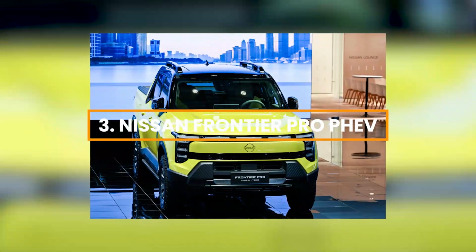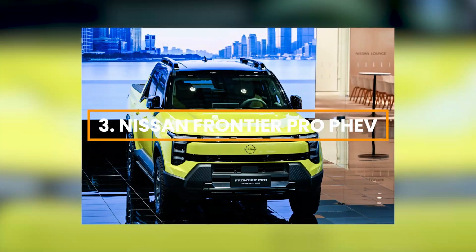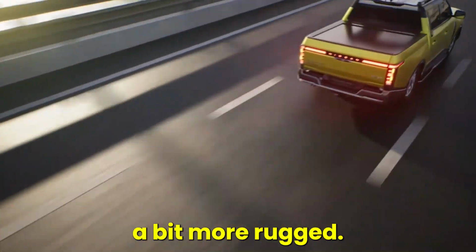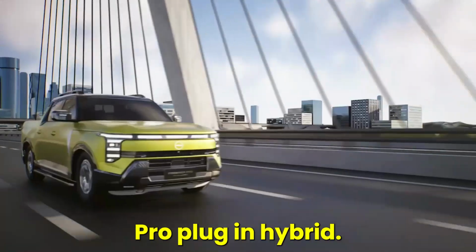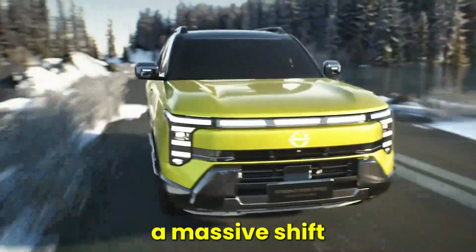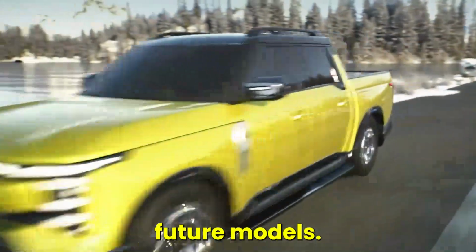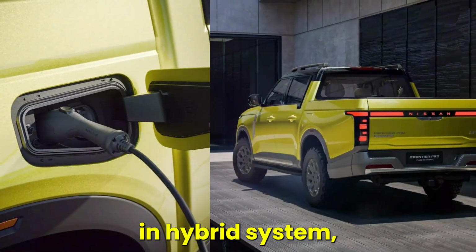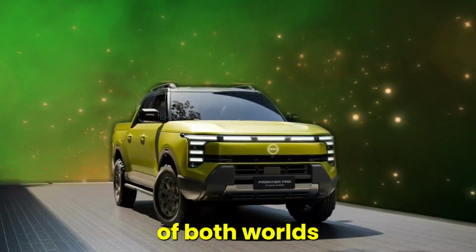3. Nissan Frontier Pro PHEV, Navara's future. Let's switch gears to something a bit more rugged. Nissan's Frontier Pro plug-in hybrid. This might be a prototype, but it's signaling a massive shift for Nissan's future models. The Frontier Pro combines a powerful V6 engine with a plug-in hybrid system, offering the best of both worlds.